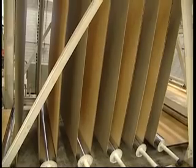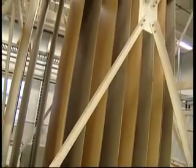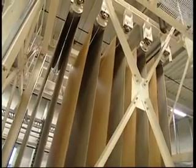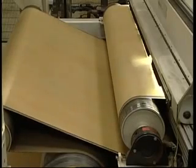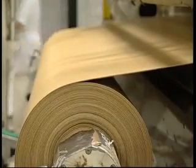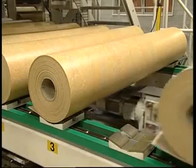Around 18 kilometers of Marmoleum runs again and again in a constant process over one of the 3 cutting lines. Before the rolls are cut to length, 2 water-based lacquer finishes are applied to the surface of the product. Every meter is systematically checked. Each roll is 32 meters long. The rolls are packaged and given a product code.